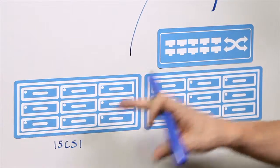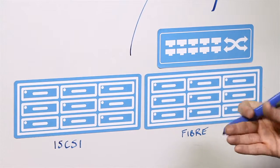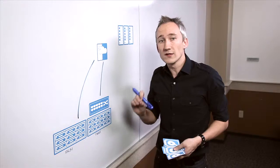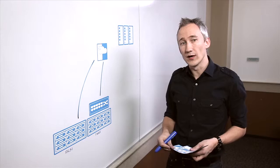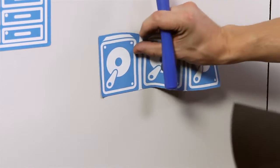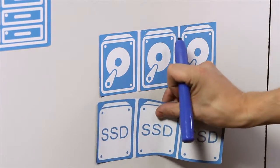This could be for iSCSI storage or fiber channel storage, and with the latter, VMM can even integrate with the fiber channel fabric switches themselves. We're not going to take that approach, however. In this example, we'll be utilizing lower cost, high volume hardware such as JBOD storage, which in this case contains a mixture of spinning hard disk drives and solid state drives. These JBODs are attached via industry standard SAS connections to Windows Server 2012 R2 file servers.